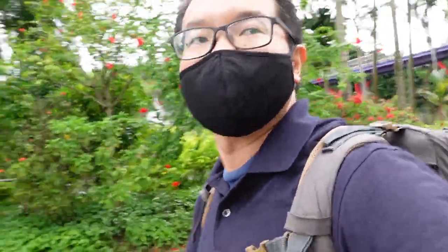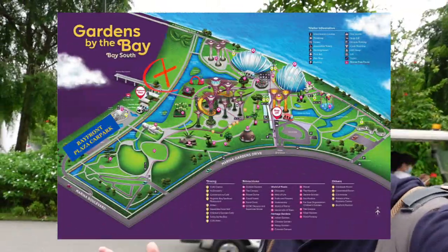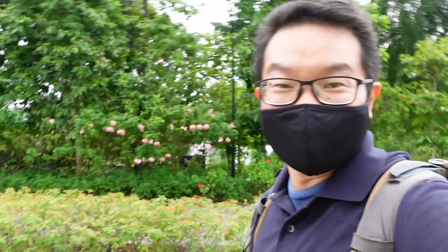So exciting. There are fewer signs over on the other side. I'm going to place this map here so you know exactly where it is, so you won't get lost when you get here, because this place is quite huge by Singapore standards. So this is the train that I might want to sketch.